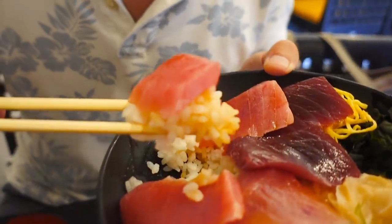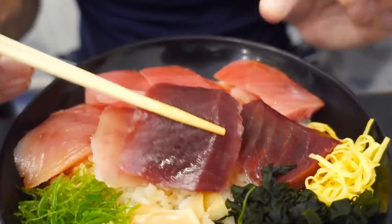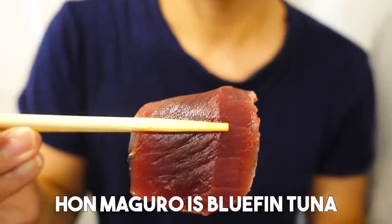I eat with rice. いただきます. This is called Honmaguro. That is like the best piece of tuna you can never get your hands on. いただきます. I don't eat Honmaguro that often, so I'm not used to this taste. It's like the flavor is so intense, I'm kind of surprised.